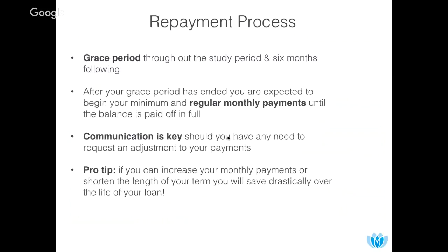The biggest tip here is that if you can comfortably do it, please increase your monthly minimum payments. It will shorten the length of your term by settling your loan early. This will drastically save you over the life of the loan and is a great thing to do.